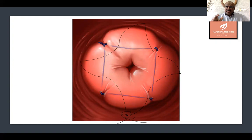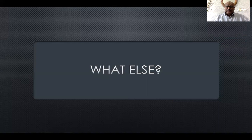Rescue cerclage is even more superficial, but not superficial, ideally 30%, and place the knot posteriorly. What is important is not the surgeon. What is important is the technique, the mother's position, a good assistant, good lighting, a large Sims speculum, and a long needle holder. What else is important, ladies and gentlemen?